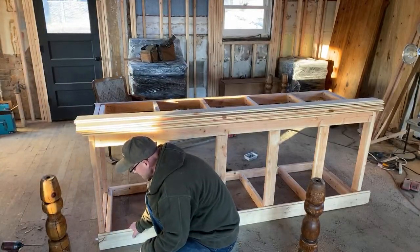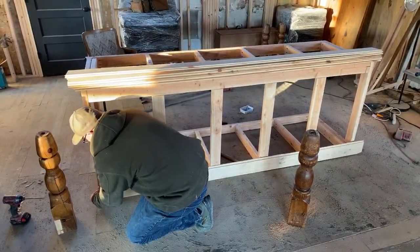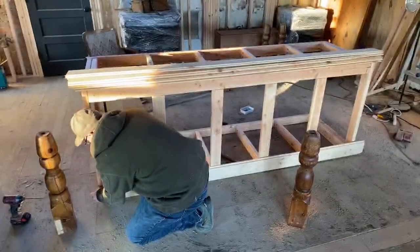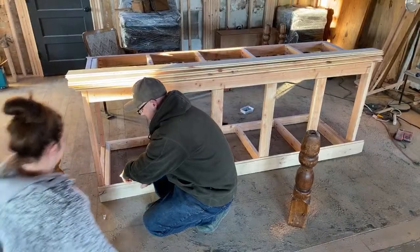Hold on, I can't decide if I want to miter the corner or not. No mitering. Five sections, one storage cabinet for each kid. We wouldn't put the kids in there. I'm just kidding. I'm sure you mean storage for their stuff, not for them. All right, hold that tight right there.